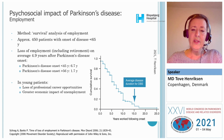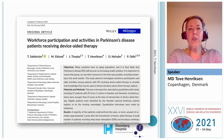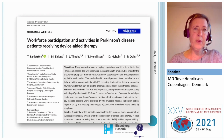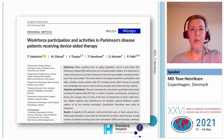stage. And there is a study on Duodopa as well, where patients are offered Duodopa treatment earlier on. And we looked into this. This is a Danish-Swedish study where we looked into patients receiving device-aided therapy. So patients were on Duodopa, apomorphine, or deep brain stimulation.